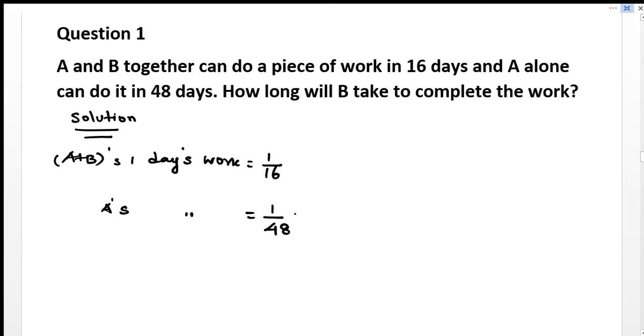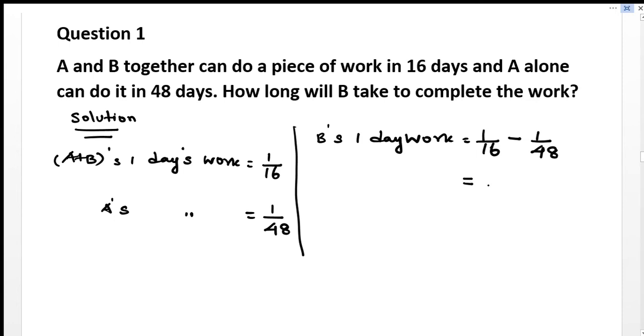For that we need to calculate B's one day work. B's one day work is equal to A plus B's one day work, that is 1 by 16, minus A's one day work, that is 1 by 48. Simply take 16 and 48. The LCM is 48. Therefore 16 3s are 48, so we multiply 3 in the numerator, minus 48 1s are 48, so 1 in the numerator. Which is equal to (3 minus 1) is 2 by 48. We can simplify, therefore 1 by 24. Therefore B's one day work is 1 by 24.